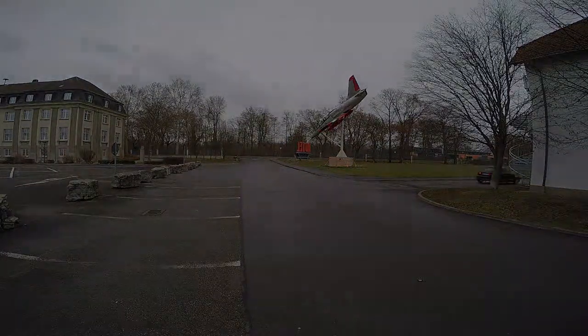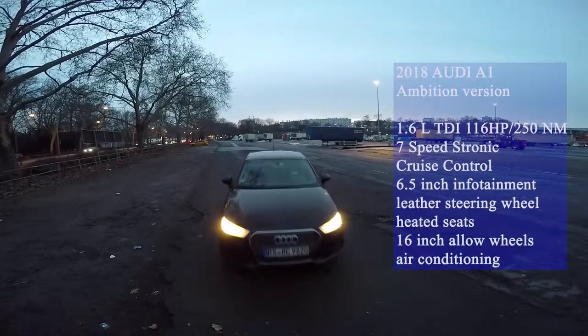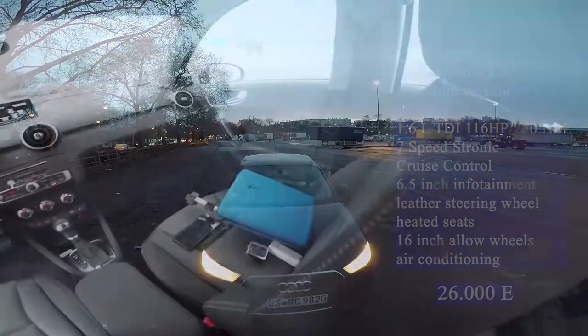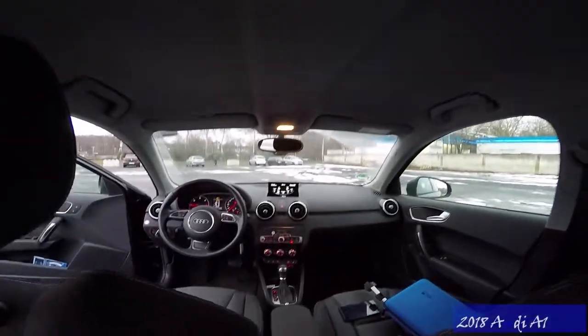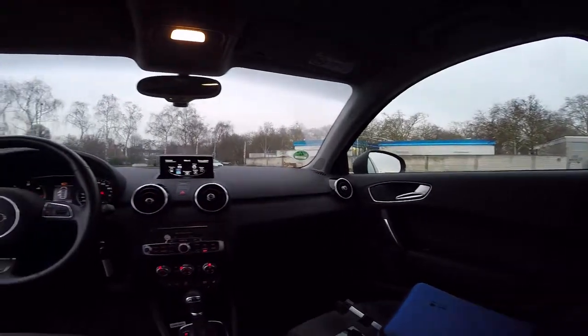Let's find out. 1.6-liter TDI diesel engine, 116 horsepower and 250 Nm of torque. Front-wheel drive, 7-speed S-tronic gearbox with cruise control, heated seats and a mechanical parking brake for almost 26,000 euros. This is the Ambition version, which comes with nice 16-inch wheels, 6.5-inch infotainment without touchscreen functionality and leather steering wheel.